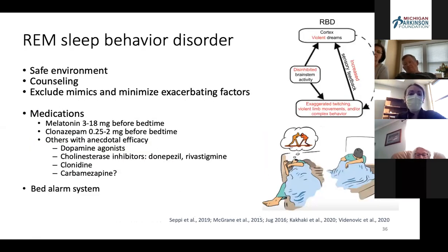And so with REM sleep behavior disorder, for treatment options, we make sure the environment is safe. Sometimes people end up having to put things like bed rails or cushions around the bed, depending on where the bed is in the room, is it by a wall, things like that.